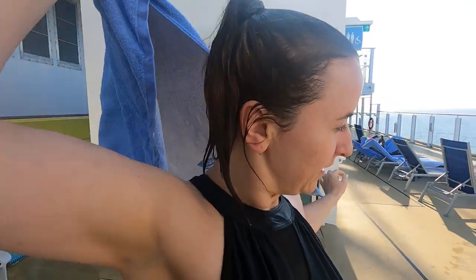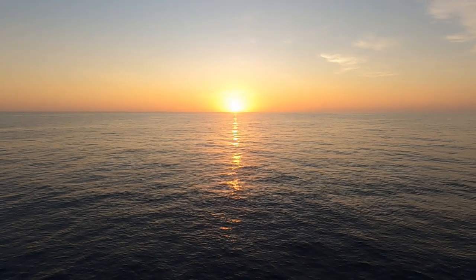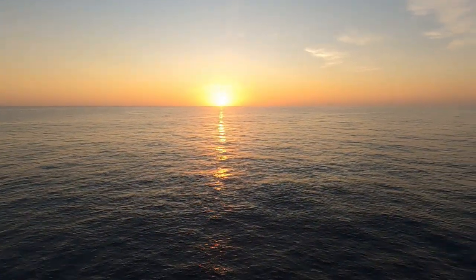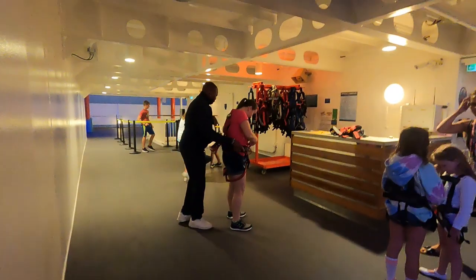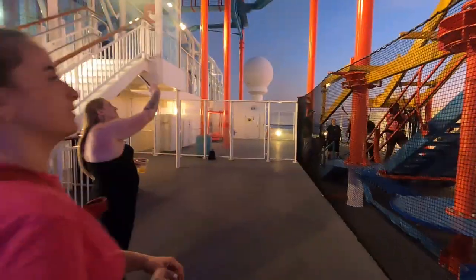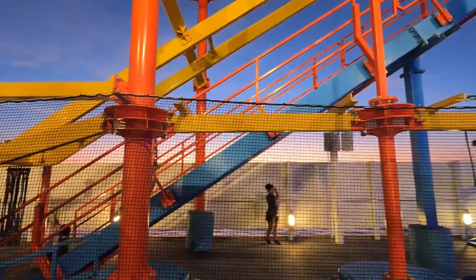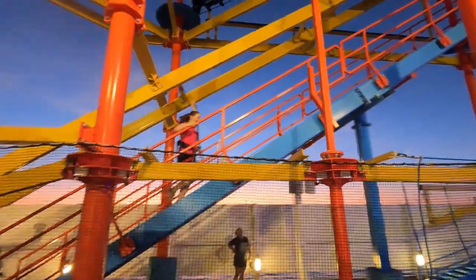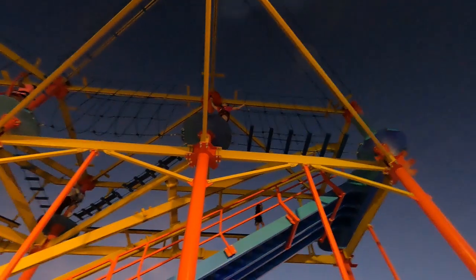But it counts down at least 3, 2, 1, and then it drops you, and you can see the floor fall out. Cool. It's just a straight drop down. Nice. You want to do it again?